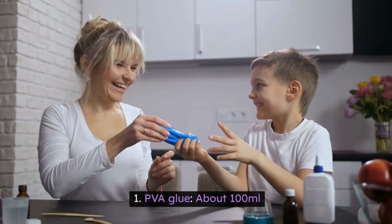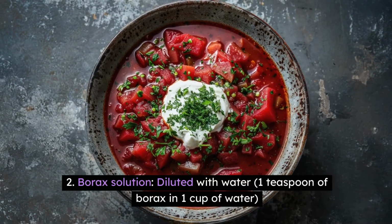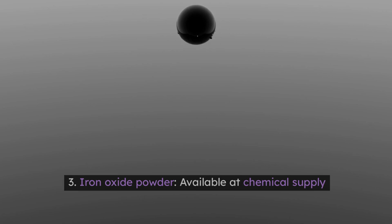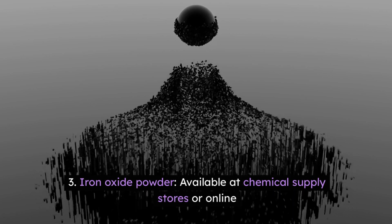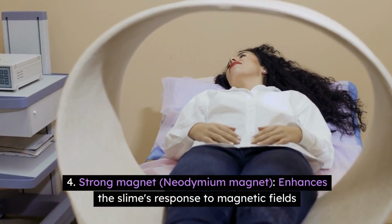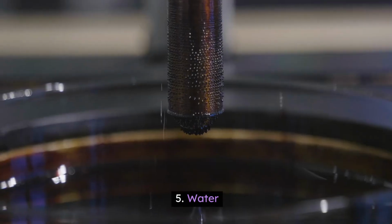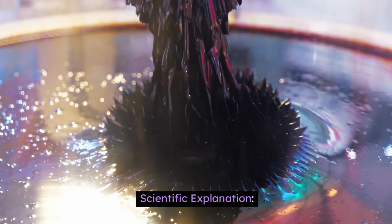Materials needed. 1. PVA glue, about 100 milliliters. 2. Borax solution, diluted with water, 1 teaspoon of borax in 1 cup of water. 3. Iron oxide powder, available at chemical supply stores or online. 4. Strong magnet, a neodymium magnet, enhances the slime's response to magnetic fields. 5. Water. 6. Bowl and spoon, for mixing.